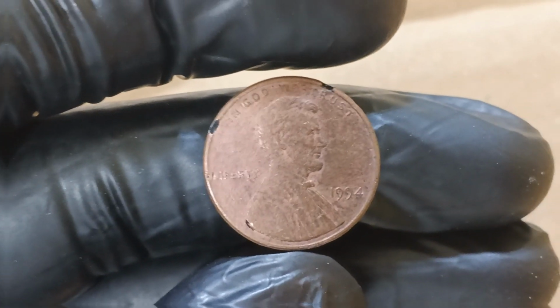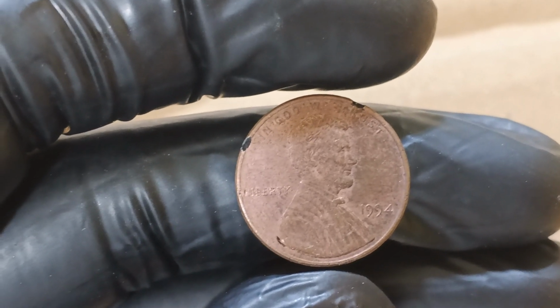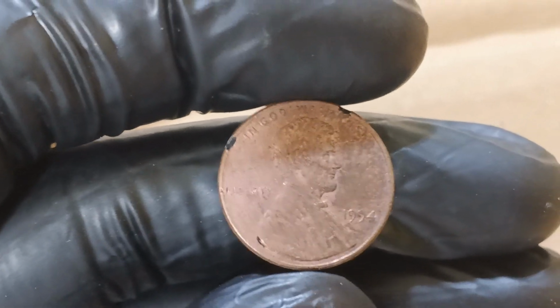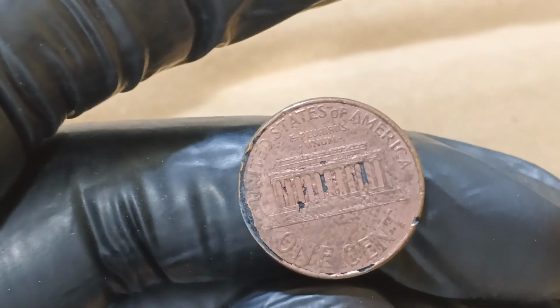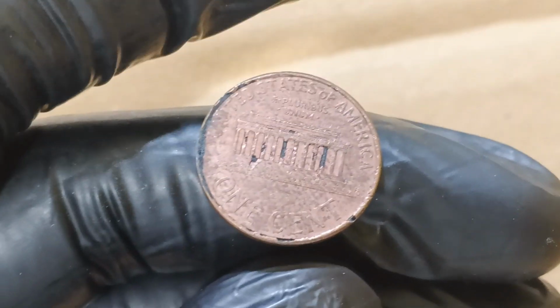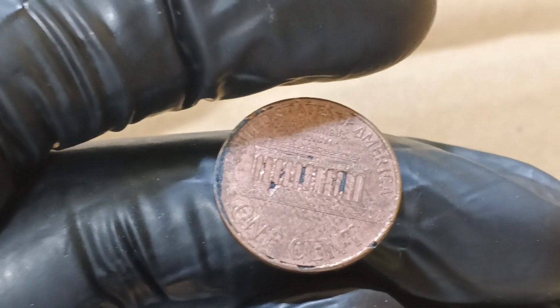1 coin. 1 cent. 1 symbol. And perhaps, somewhere, even now, another is waiting. In a basement. A glove box. A box in the attic. Or in the palm of someone who hasn't yet realized that they hold history in their hand.